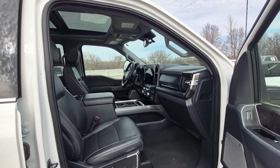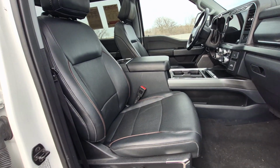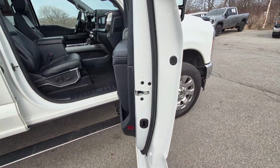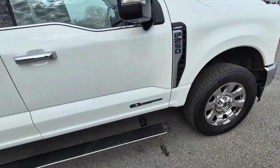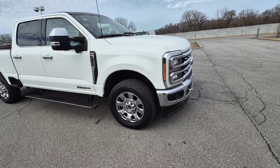And of course, if you do come up for purchase, it will get detailed and cleaned out before you take it home. Wouldn't want you driving back down to Texas in a dirty truck with no gas in it. We'll be fixing both those problems for you.